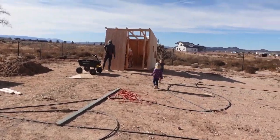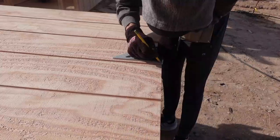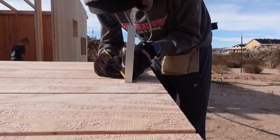Okay, last side. Nate's ready for me. Okay, this one's gonna be tricky again because we have to cut out for those ridges.